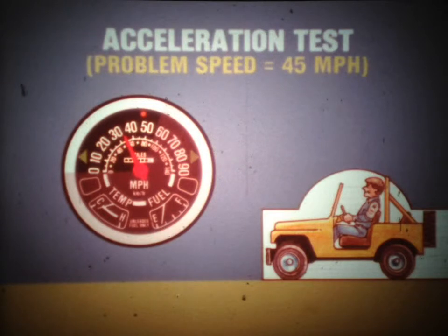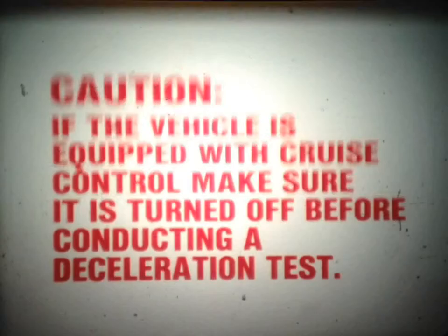Begin accelerating well below the problem speed and run through and well beyond the problem speed. Does the vibration seem to be more severe than it was at constant speeds? If so, the problem is torque sensitive. That is, it shows up when torque is increasing rapidly.